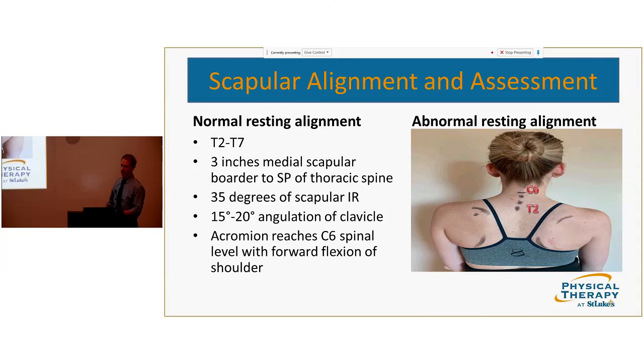You may see a combination. It may be depressed. It may be downwardly rotated. It may be abducted. You may have a combination of things. And I think the reason that the postural alignment is so important is because it helps us to already just start to look at, all right, well, what muscles are going to be affected by this? In the case where it's abducted, your middle trap and low trap, likely. The type switch downwardly rotated, your upper trap.